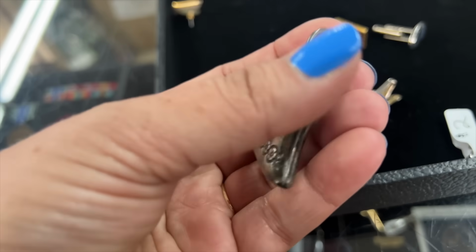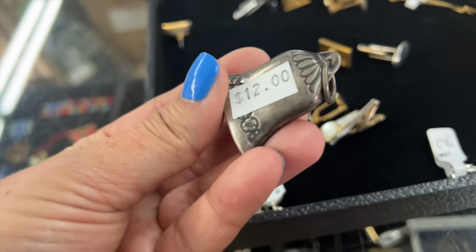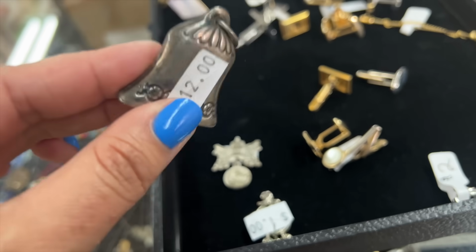Yeah, they're neat. I like this one. It's a bell. And it works. You can actually, yeah. I'll take that one too. Thank you. That was amazing.